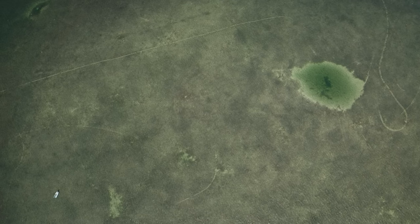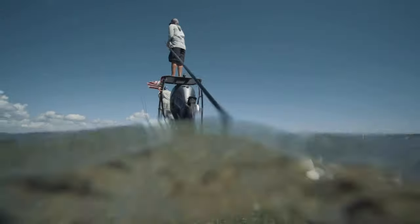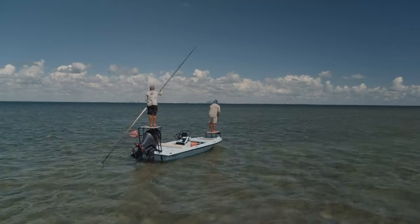All right, I got a whole pack of fish coming in at 11 o'clock, point your rod. Right there, about 80 yards, or 50, 60 yards, you see all the bodies coming in? Oh, out here? Yeah. A whole group of fish. Let's go nice and easy.